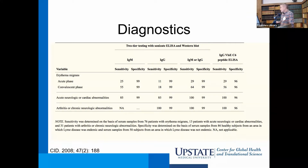sensitivity is not great. It's 30% early on, only about 50, 60% after that. So you're going to miss 40% of those cases. So you want to make sure that you're treating people who have a possible rash up front. Now, once you get longer into the course of illness, generally speaking, the sensitivity is going to go up across the board with these serologic tests.